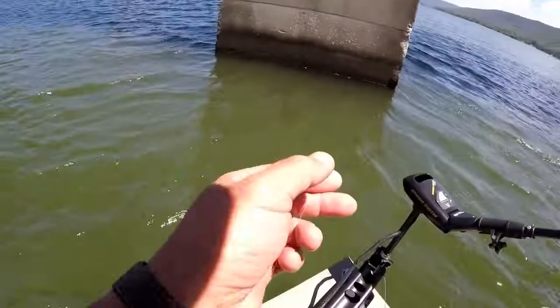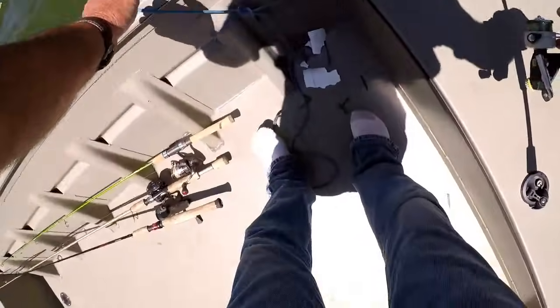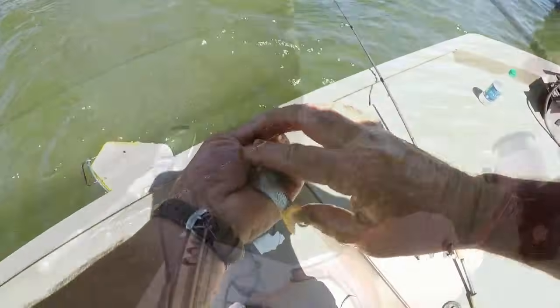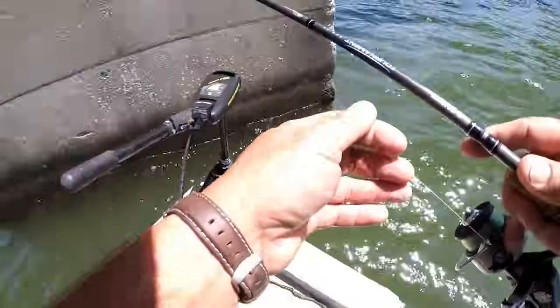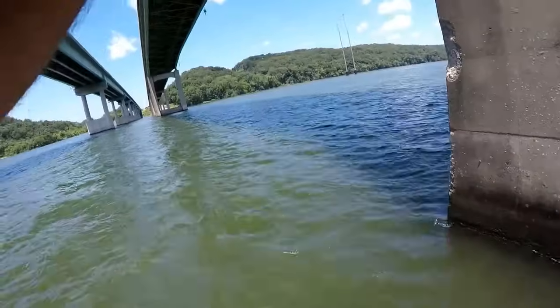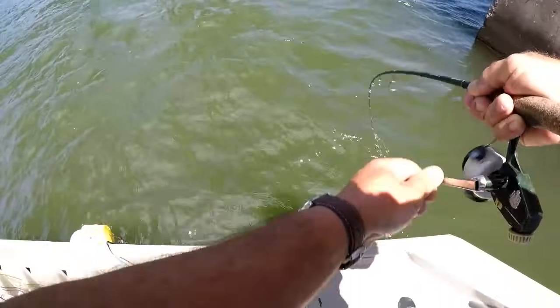Let's hook us up another shiner and throw back in there again. That fish hit real quick, so that tells me there could be some more down there, maybe a big one. Had a yacht go by right here, and I just got a bite. Let's see what we got. Another Billy. Not a very big one, but we got a Billy.